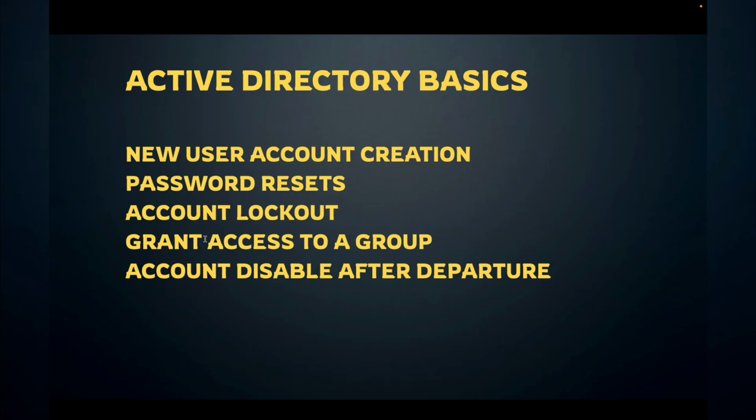And last but not least, account disable after departure. So if a user leaves the company, you need to disable their account. So that's another thing you need to learn. But basically those 5 are the main ones that you need to know. That's pretty much it. Thank you.